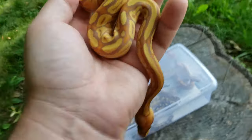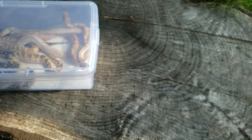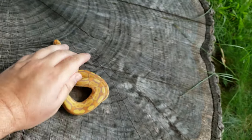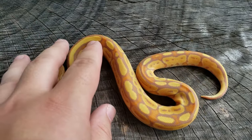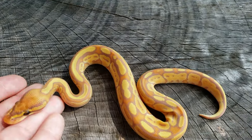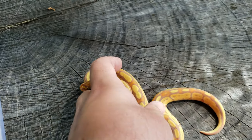But this guy looks fantastic. I hope the camera's picking that up. Here, let's put him on something a little more contrasting than my hand. Stay. Banana Bongo, 100% head albino. He's awesome.